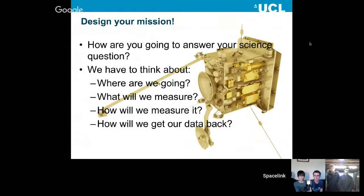So the picture in the background there is the engineering design for Solar Orbiter. And we're going to go into that in a bit of detail in a minute. But these 4 questions here are really important, and it's worth digging into them in a little bit of detail because they drive everything about designing your mission. Space science missions are effectively autonomous robots that have to fly through one of the harshest environments that you can send a robot into, and they have to be 100% reliable. So it's extremely challenging, and you've got to answer these 4 questions really well to convince a space agency to fund you.